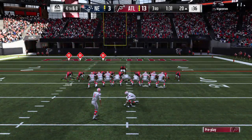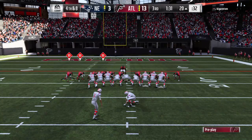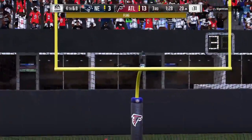Quarterbacking 101. Never force the ball into double coverage. Especially not this close to the goal line. The windows are so tight, you just don't want to force it in there because it could be tipped up and picked off.